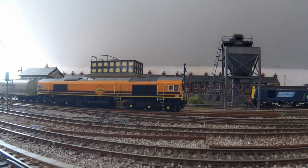Right, this is my other purchase. Another Hattons Class 66. Quite like this new Freightliner livery. I was thinking of doing a repaint, but as this was £119 from Hattons, I bit the bullet, and I've got this.